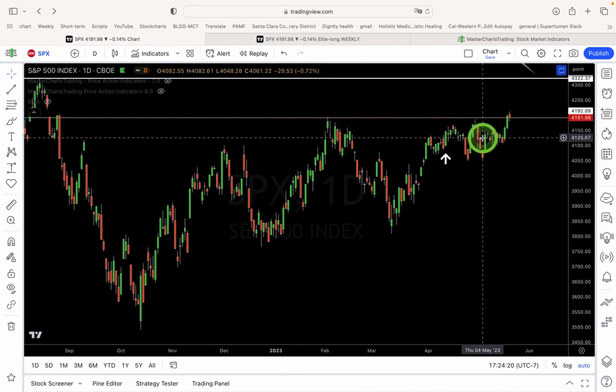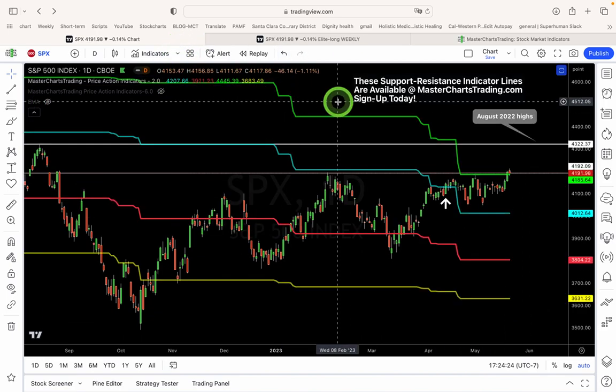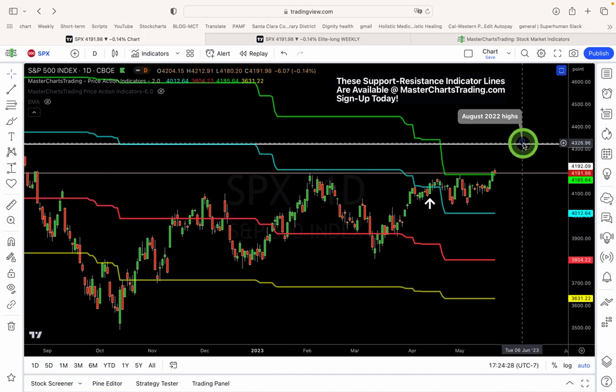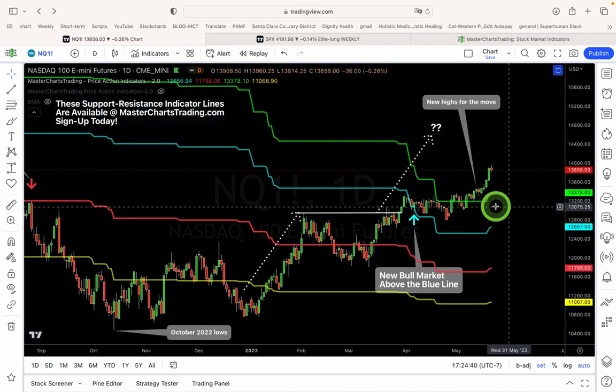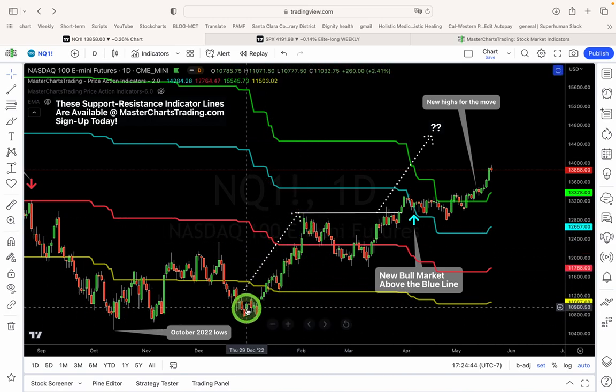I'm hovering over it. Yes, this is today and yesterday. This is important to understand that we are on the right track. August 2022 highs are not that far away. Once that happens, we will start hitting 52-week highs. This is a bullish sign. In fact, NASDAQ has exhibited exactly this type of pattern that I just described.